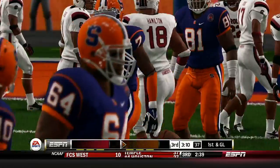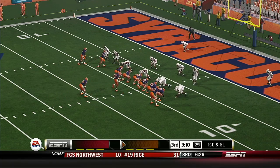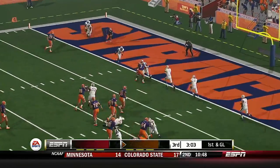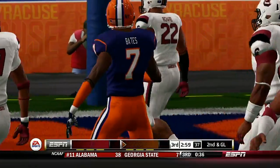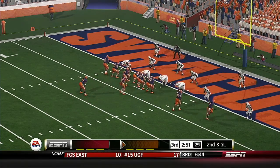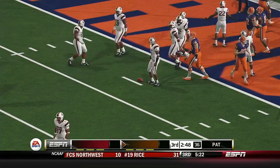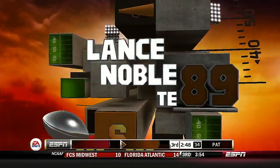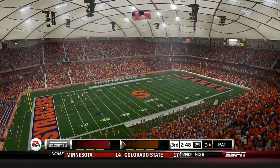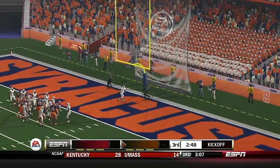Play, and now they're in a great position to score. Hands near the end zone, and he showed you why right there. And he adds the extra point.